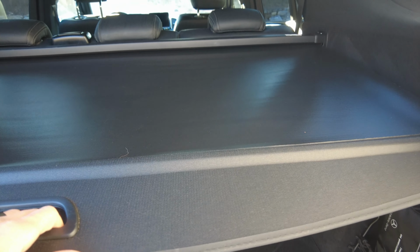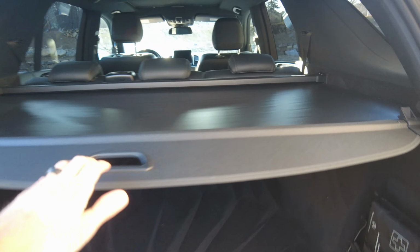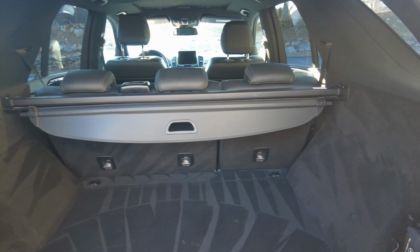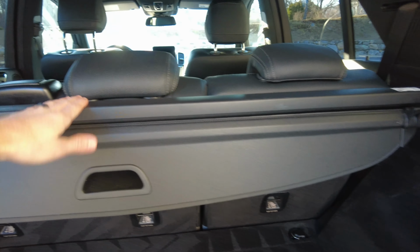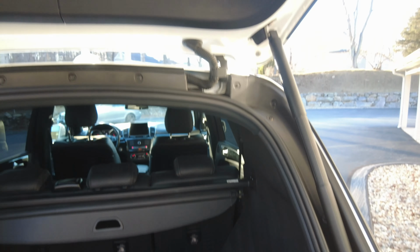All the carpet looks great. Smells very fresh in here. And we've even got the cargo cover here, which is always a nice thing to see. These are commonly lost, or people just take them out and then they leave them somewhere, like in their garage, and it never goes with the vehicle again. And these can be hard to find and pretty expensive depending on the model as well, to get one again.